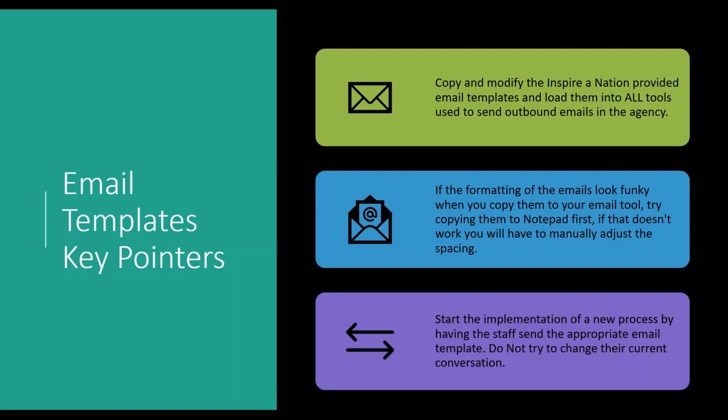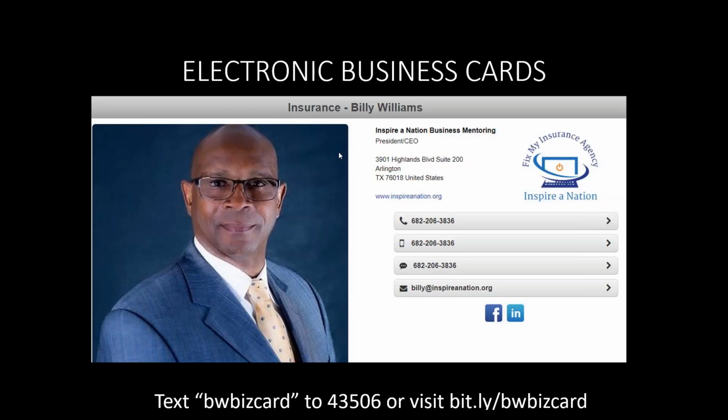Your AMS should be the brain of your operation, and every email template and every text message and everything that goes out should go out through the agency management system. But reality is that that's probably not happening. So when we tell you to load your email templates, we want you to load them into all tools you use to send email. That way, if they use Google, at least they're sending the same email template as the person who's using Outlook or the person who's using your AMS, okay? But start with email templates first. That's why it's one of our tools in automation that's on our list, because it's that important.